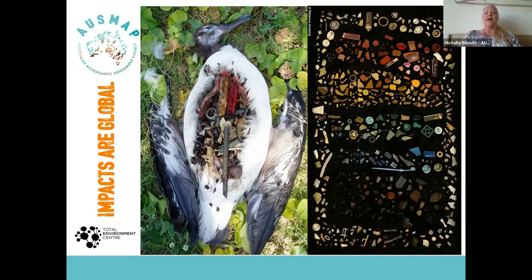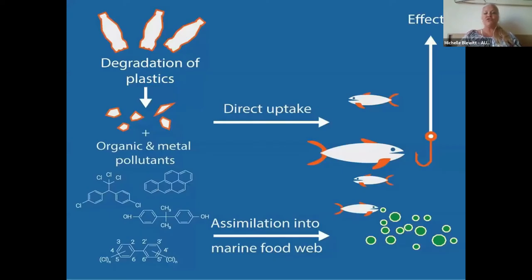And of course, the belly fills up with plastic and therefore the animal is not able to feed properly. If you can see down in the bottom part of the bird, you can see these little black marks. They're actually squid beaks, which is what this bird should have been fed by its mum and dad. But obviously the belly was so full of plastic, unfortunately, that it couldn't feed on anything else. And unfortunately, as a result of all of this out there, there's that direct assimilation into the food web that can then potentially affect us as well.